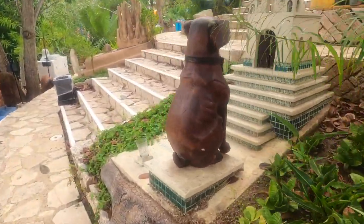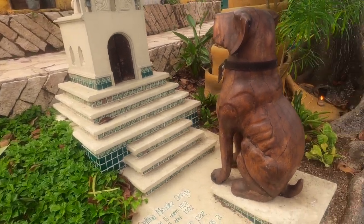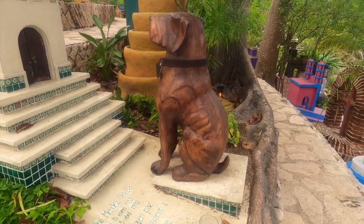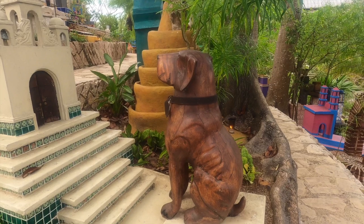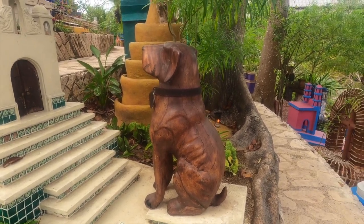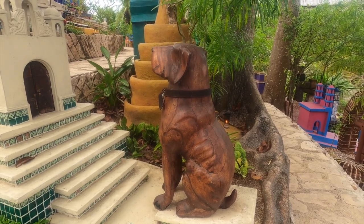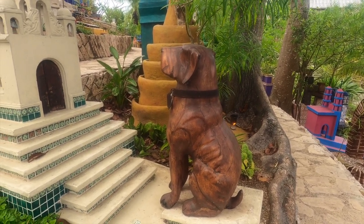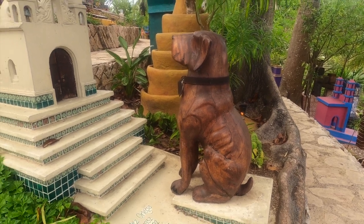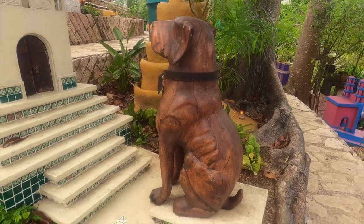This body here, I suppose, was probably the dog of the person that is in this cemetery. So I suppose it's similar to the story of Bobby in Edinburgh, which visited his owner's grave every day until he died. So I think it's a similar story with the dog that we got here.